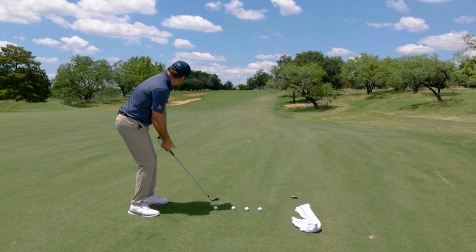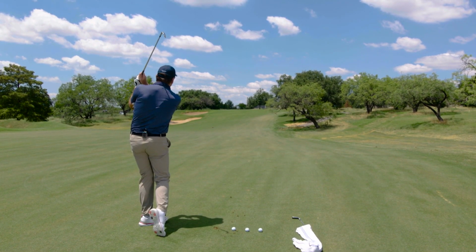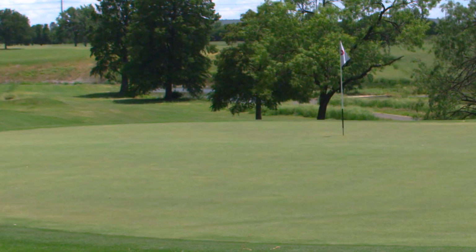Right, nice bit of tempo. Feel that connection, feel your chest turn, chest and through. There you go.